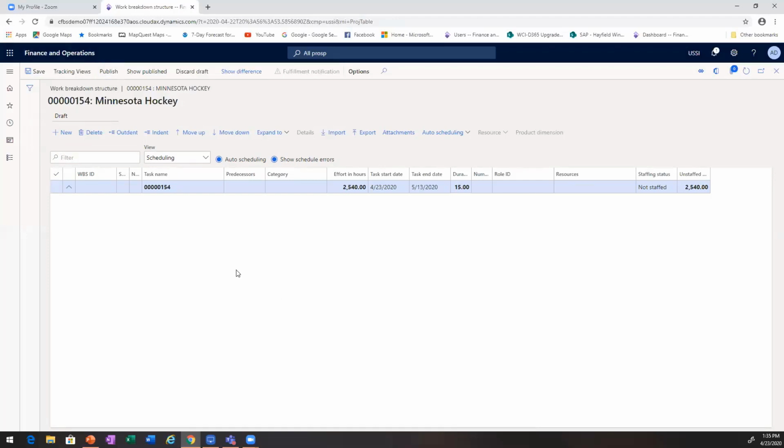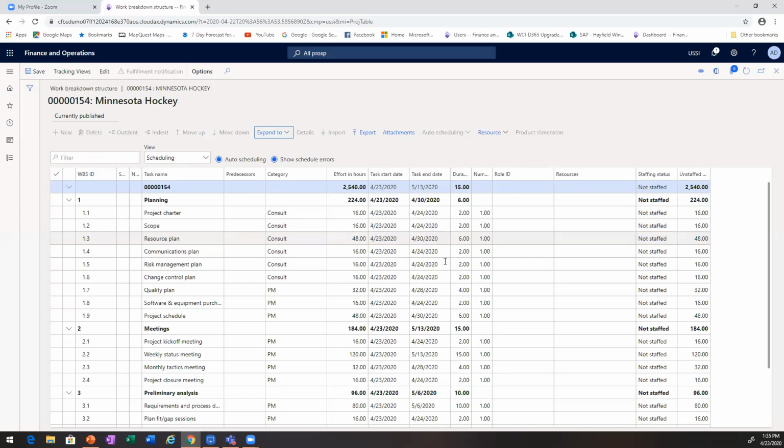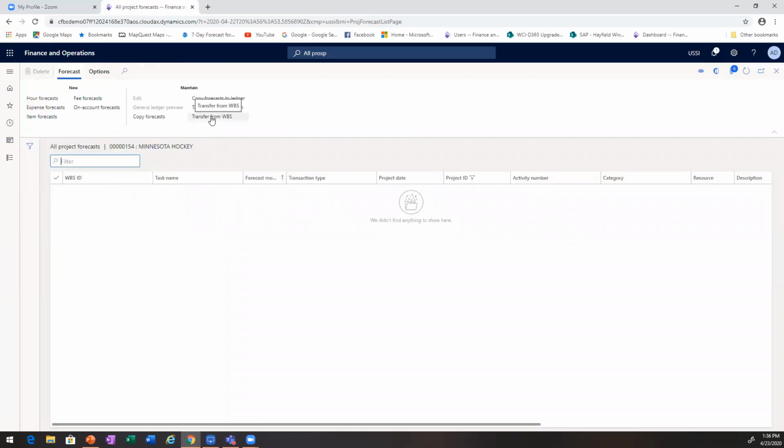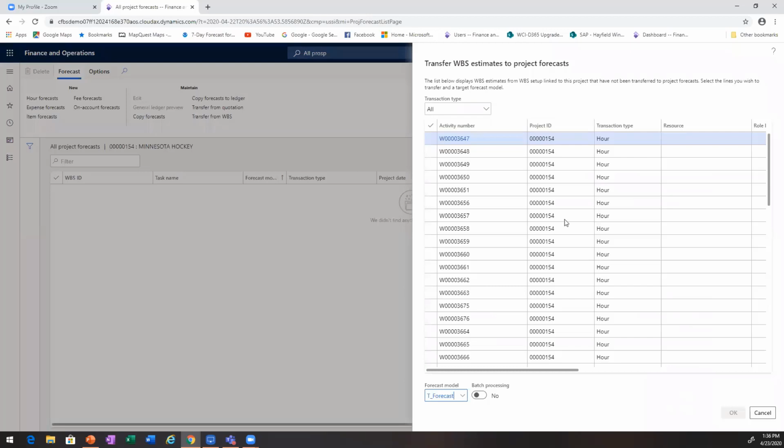Now, what I did actually want to do here is publish it, because publish is going to give me my activities, which is the core of how we track things within the WBS. Each one of these tasks is going to get its own activity. And then when I create the forecast, I'm going to get the breakdown and forecast by the activity. So I'm going to go back to all forecasts. Now I'm going to transfer from WBS. Here's all my activities.